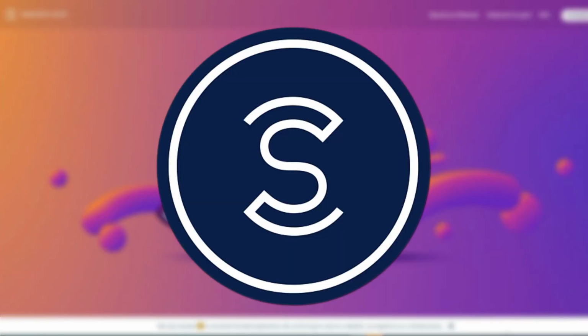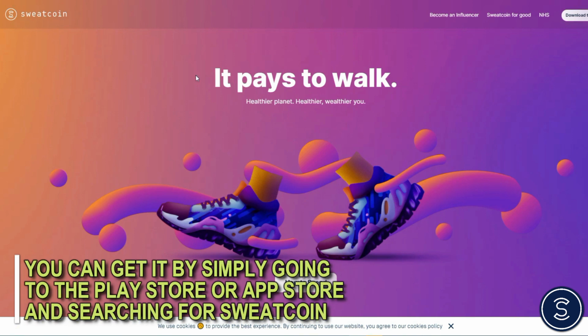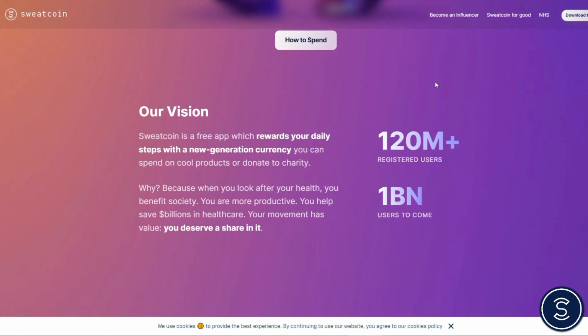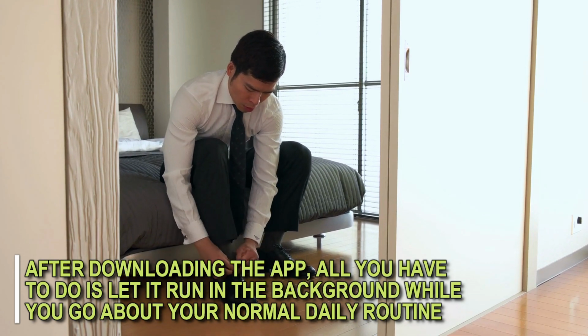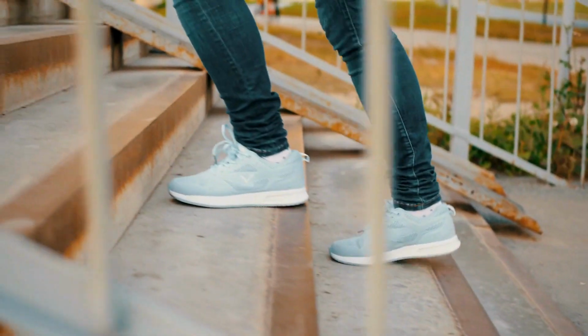The fifth app is Sweatcoin, which is accessible to both Android and iPhone users. You can get it by simply going to the Play Store or App Store and searching for Sweatcoin. This app allows you to earn money by walking. After downloading the app, all you have to do is let it run in the background while you go about your normal daily routine. The app will pay you for every step you take throughout the day.